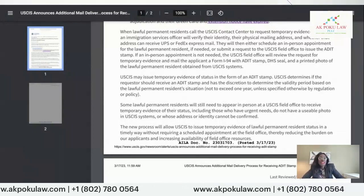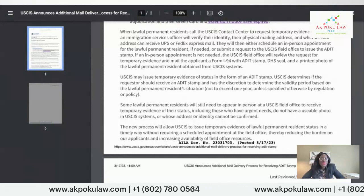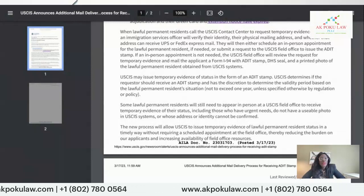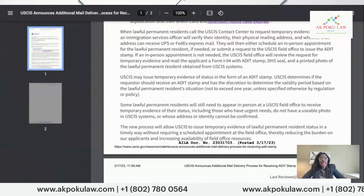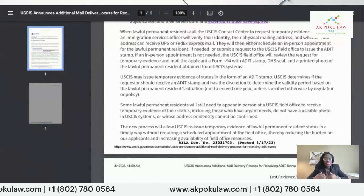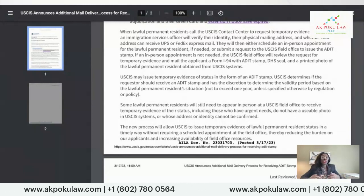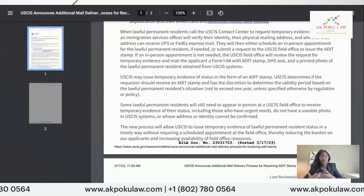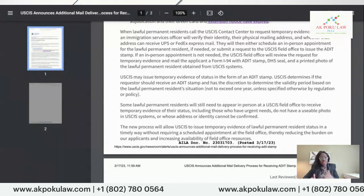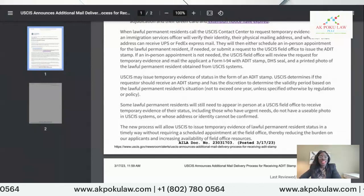Now, the new process will allow USCIS to issue temporary evidence of lawful permanent resident status in a timely way without requiring a scheduled appointment at the field office, thereby reducing the burden on applicants. As a result, this will increase availability of field office resources. They can continue to conduct interviews and continue to assist in clearing the backlog that already exists. So, guys, that's the latest news.